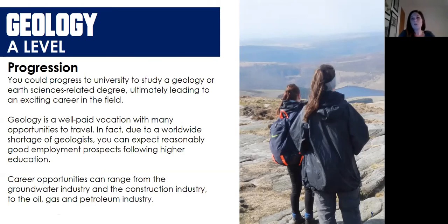So there are so many progression routes going forward. So you could do things like archaeology, paleontology, very much with climatology, but obviously if you're interested in the oil and gas fields, geology is perfect progression route there. Most geologists from A Level go on to study at university as well. So if you are thinking about something like that, it's the perfect A Level to help you there.